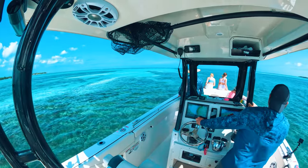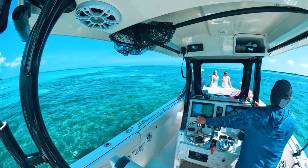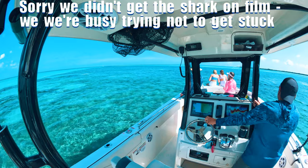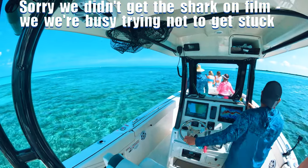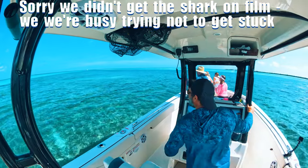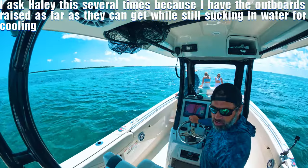How we looking? Hey, there's another ray up here off the port side. That's kind of scary, right there. Okay, look at the bottom. Are we good on depth? I don't care about the shark. You gotta balance out the boat, honey. It's a little shallow over here. Is it a bonnet head, Regs? No, it's like a black tip. We're still pumping water?